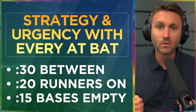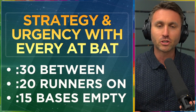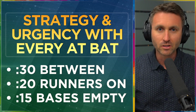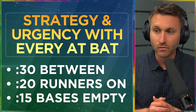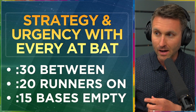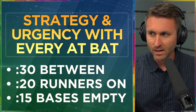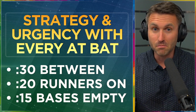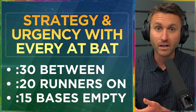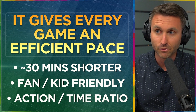So every single at-bat, it's got strategy, it's got timing. We're not only having a pitcher-batter matchup, but we're doing so with an expiration on it. And the clock is ticking for both of those individuals. I love that. I think the times that they picked, they're nice round numbers, so they're easy to remember. But honestly, I think they nailed the pace of this. You understand, if it was longer times, it may not have the same effect. And if it was too quick, there'd be way too many violations and everybody complaining right now. So I love the pace, I love the urgency, and I love the strategy of every at-bat.